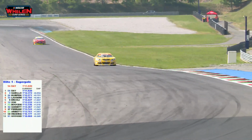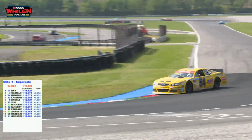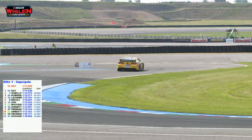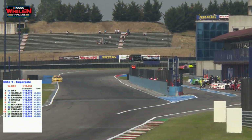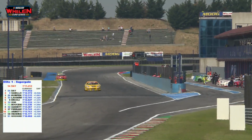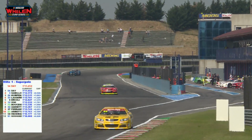So up towards the braking area for turn number 11. I think Alan Day will get another banker lap in, I would have thought, and then from there he will get the call from the team and they'll let him know what else is going on around the circuit, and he'll perhaps then decide as to what he's going to do. There's only, however, a minute and 11 seconds to go as he comes over the start-finish line. So that, what a lap, a 1 minute 11.452.